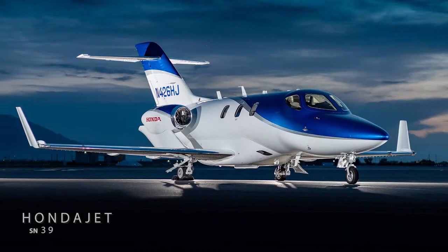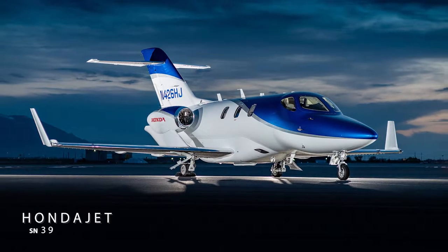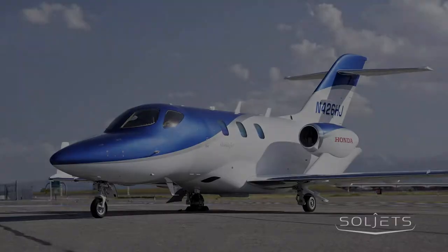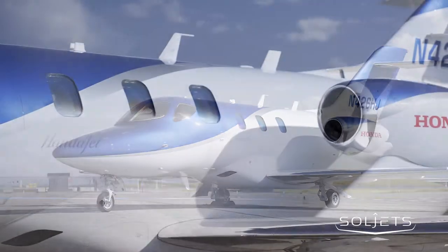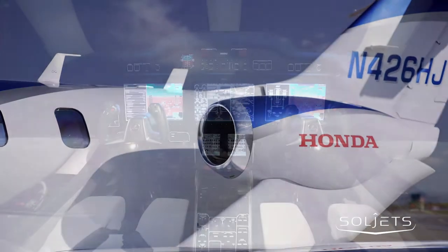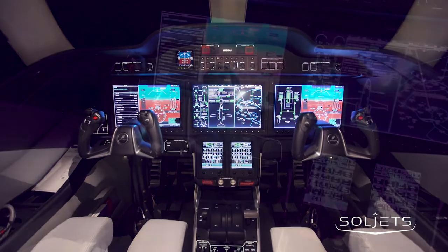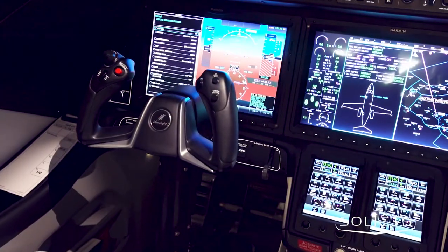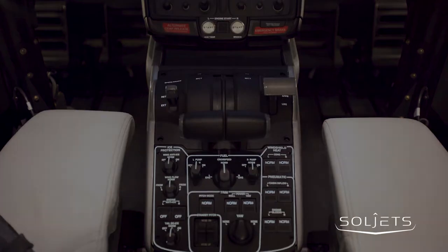Soul Jets is proud to present this 2016 HondaJet, serial number 39. This Honda demonstration aircraft is covered under factory warranty through December 2019 and has EMC2 parts and labor engine coverage. The state-of-the-art Garmin G3000 avionics suite includes three flight displays, dual touchscreen controllers, XM weather, TCAS 1, and synthetic vision.